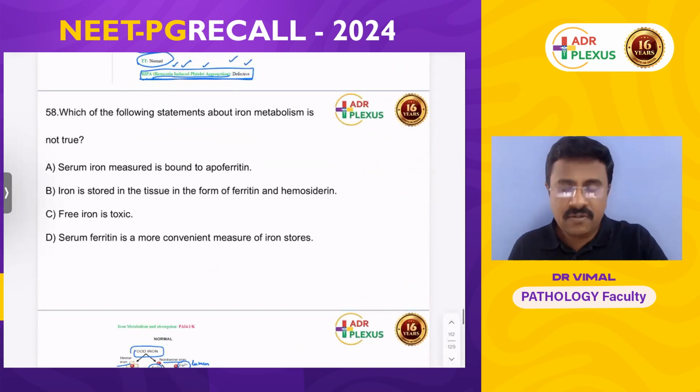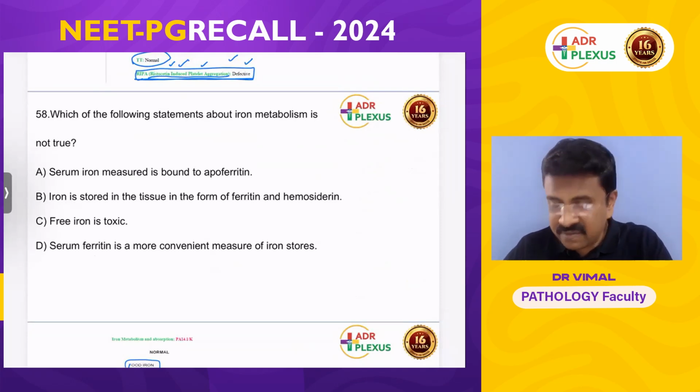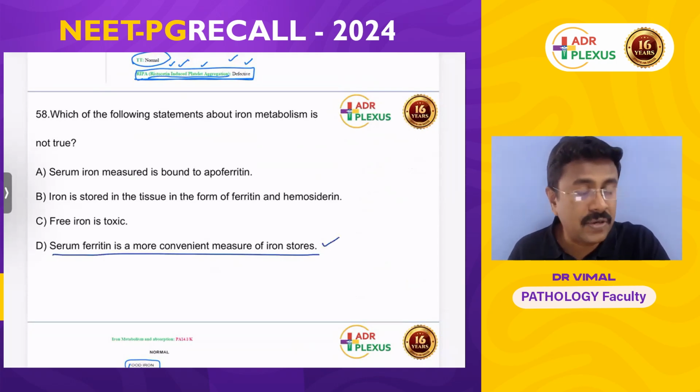Next question: which of the following statements about iron metabolism is not true? Coming to the options from the last. Serum ferritin is a more convenient measure of iron stores. Yes, it is used in routine practice. Serum ferritin is the more convenient measure.